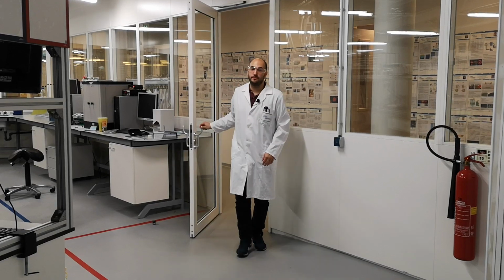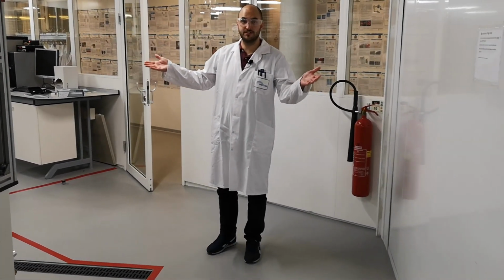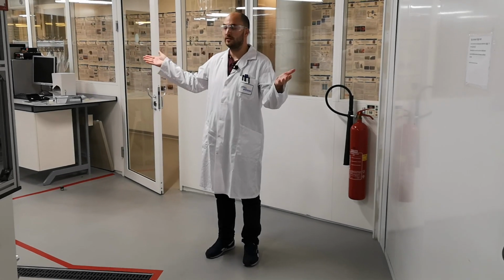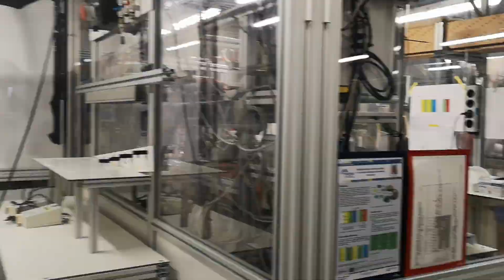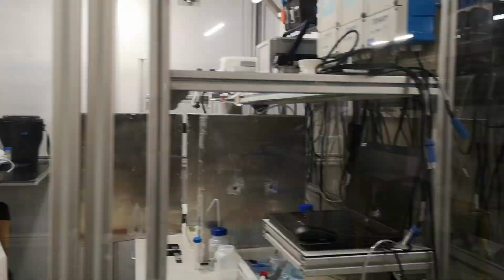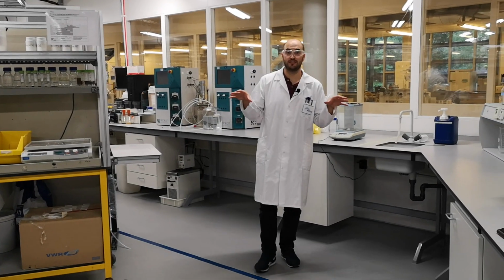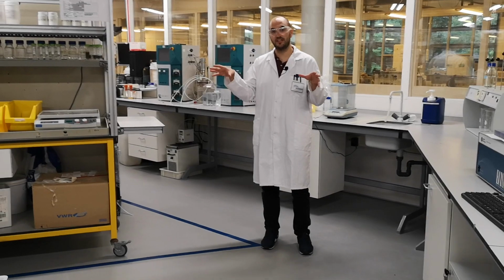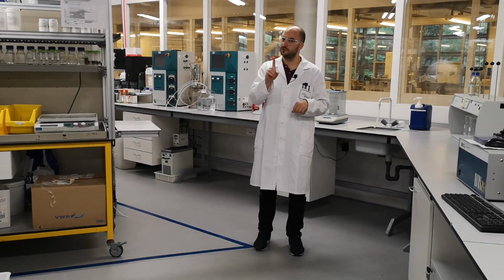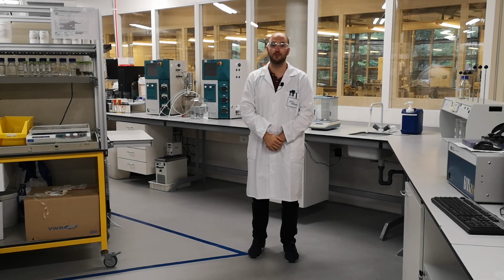And now we enter the experimental hall, where we have more than 50 setups and where my colleagues, PhDs but also postdocs, can run their experiments and their research. And now, some of my colleagues will explain and describe to us their own setups in the experimental hall. The first one is Amanda, who is working on a technology to produce ultra-pure water.